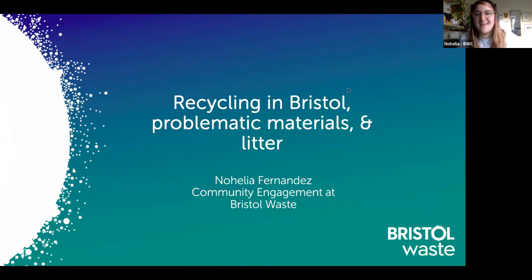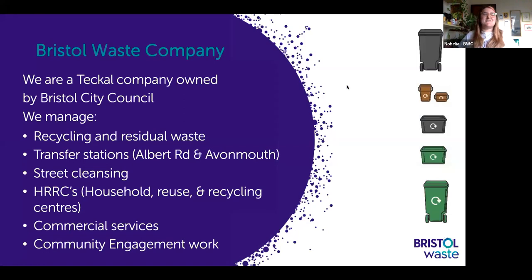I'll just go straight into it. If you don't know too much about Bristol Waste, they are owned by the council, so they don't make any profit. All of the money goes straight back into the council, if we make any extra. So that's what it means by being a council-owned company. We manage the recycling and residual waste in Bristol across the households and flats and commercial businesses as well.